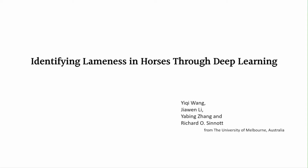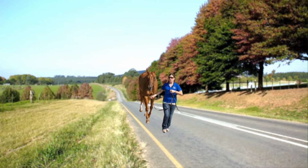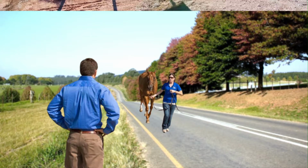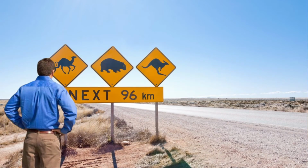Hi, today we are presenting to you our study about the identification of lameness in horses through deep learning. For a long time, you have had to rely on a professional veterinarian's direct observation to determine if a horse has a limb disease. However, this method has significant limitations.